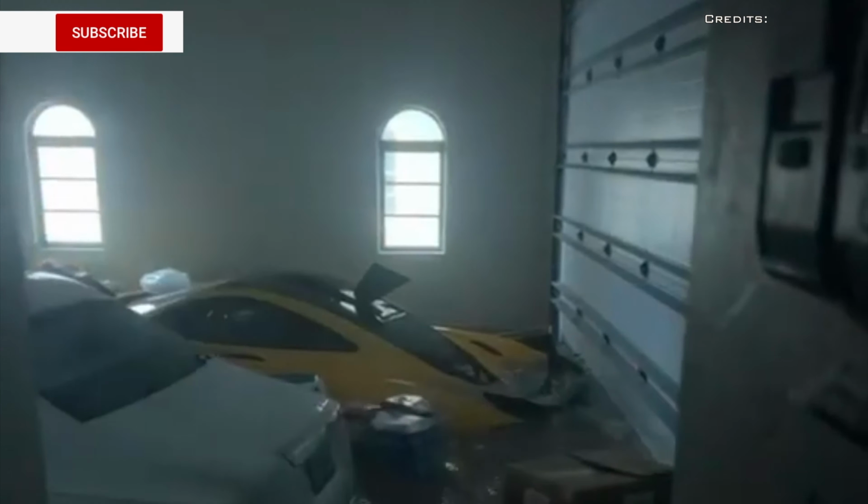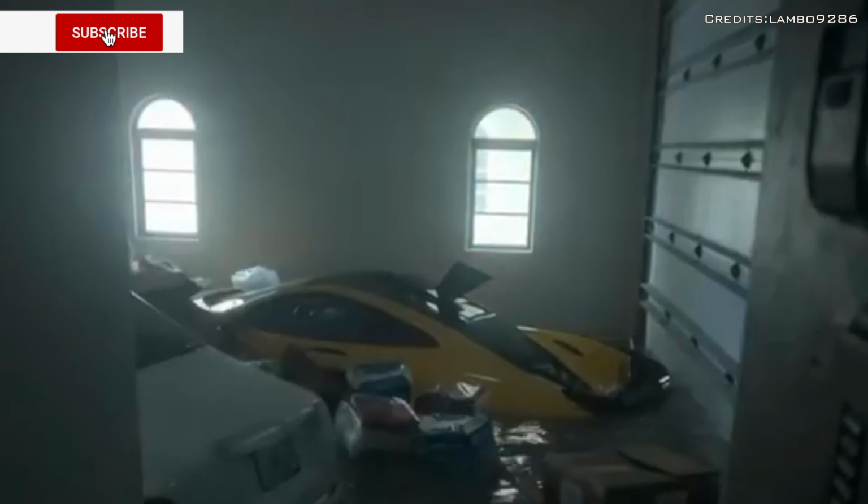A McLaren P1 was flooded during Hurricane Ian in Florida. The P1 was just bought a week ago with just 300 miles on the odometer. Unfortunately, the floods caused by the hurricane forced the McLaren P1 out of the garage and onto the streets. The P1 was out on the streets sitting above a toilet. That's quite a crappy situation, with everything going down the drain instantly.